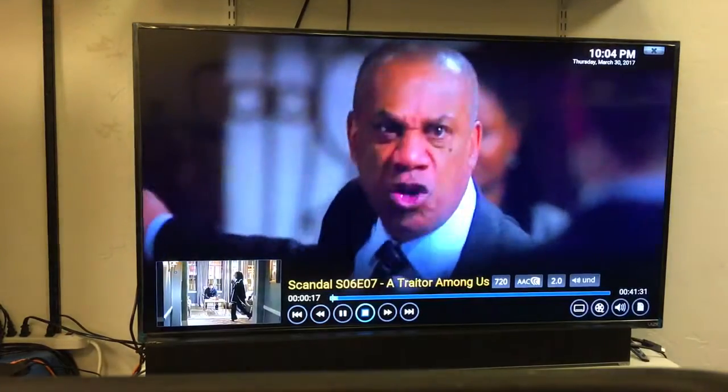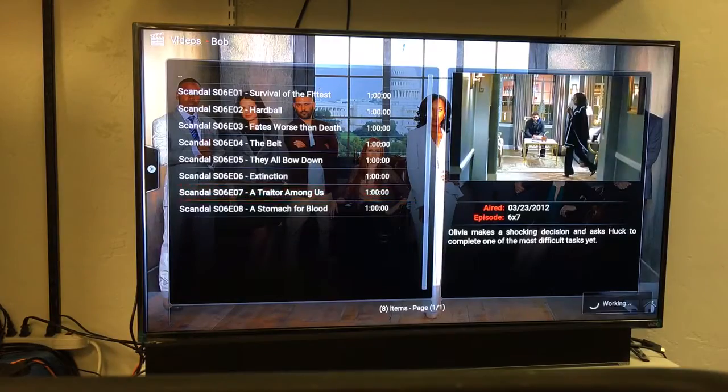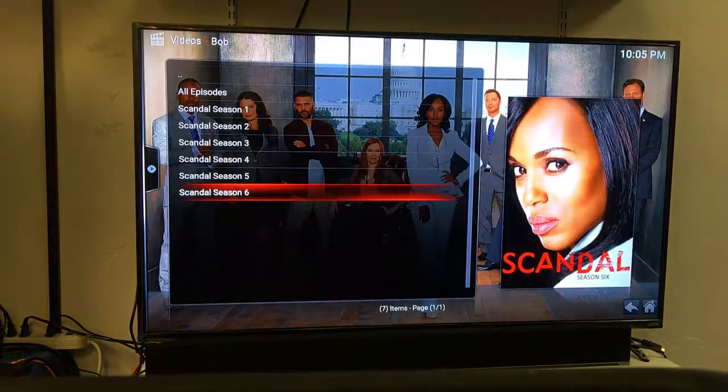Click the OK button. Click stop. See how it works? You're getting the hang of it. Click the back arrow button. There is a ton of stuff to go through.